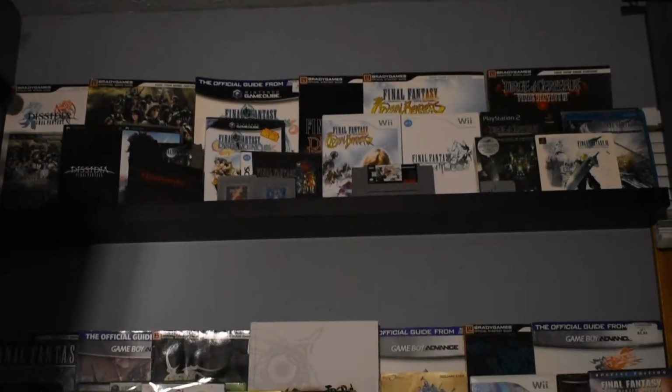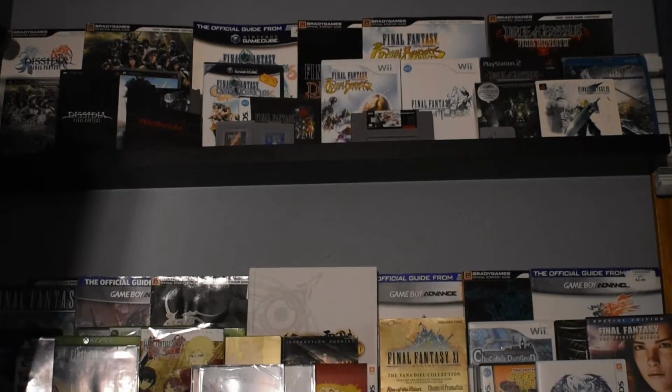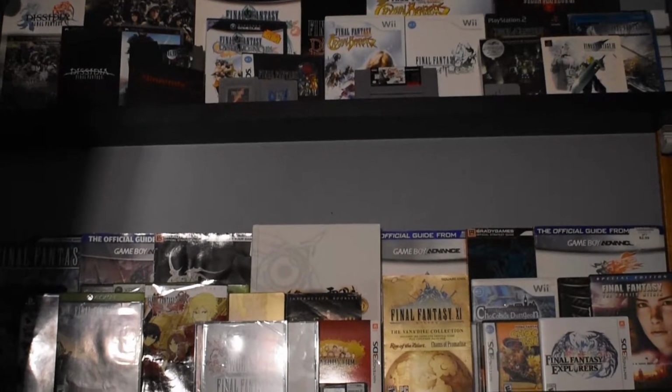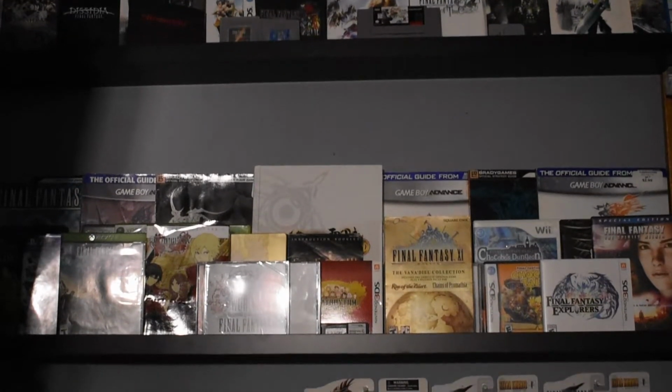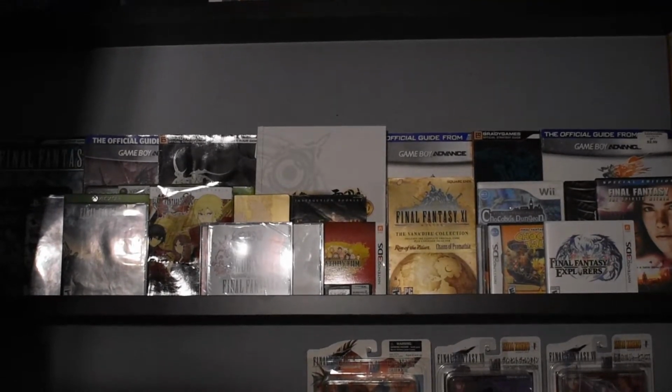Over on this other wall, we have all of the spin-off Final Fantasy games. So, Crystal Chronicles, and Type O, and some of the movies, the Chocobo series, a little bit of everything sitting in there. Aiming to have the ability to play every Final Fantasy game.